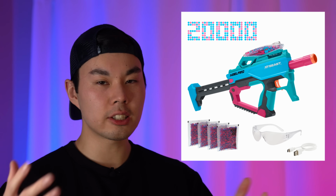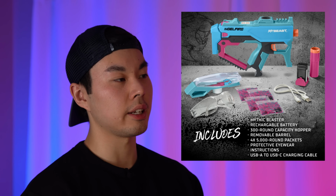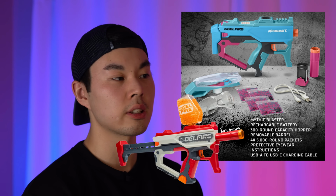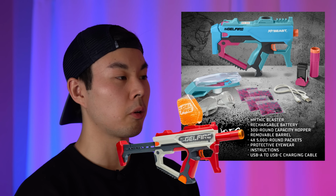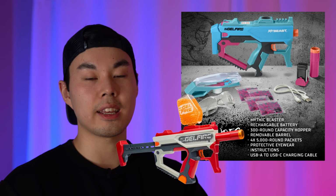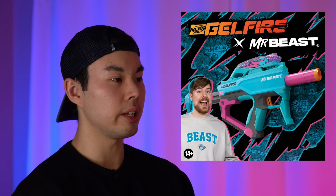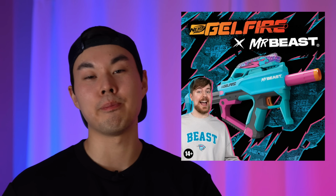This blaster is essentially a reskin of the Mythic except for one pretty important thing, or actually two things. In this case, the MrBeast blaster, you get 20,000 gel rounds versus only 10,000 in the regular Mythic, but the hopper of this MrBeast one only holds 300 rounds. The Mythic is 800. I like that the hopper design looks different, but you're really sacrificing a lot of capacity there. So if you're a fan of MrBeast, this is a really unique merch item of his that isn't clothing or apparel, but if you're not a MrBeast fan, the regular Mythic, of course, is the better choice in this case.